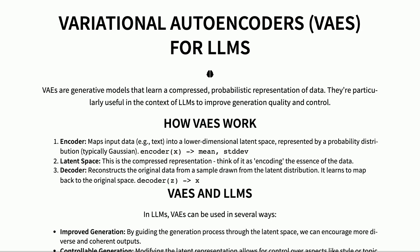It has an encoder which takes your original input and compresses it into this lower dimensional latent space, represented by a probability distribution. Then there's a decoder that tries to reconstruct the original from a sample pulled from this latent distribution. Using VAEs in conjunction with LLMs allows you to improve generation quality, make text generation more controllable, like steering the style or topic, and even spot unusual inputs.